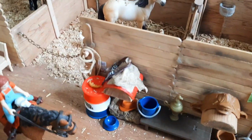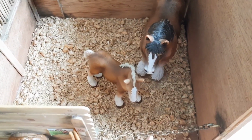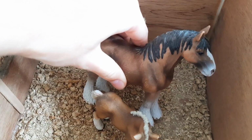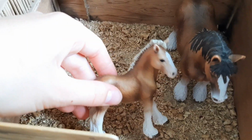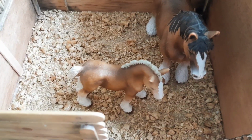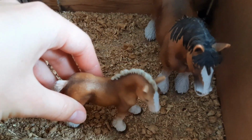But anyway, let's move to the last stall, which has my two Clydesdales in. So yeah, these two naturally have the biggest stall in the barn, as they are so huge. This guy in the corner is Fred, and he is my Clydesdale gelding. And then next to him is his little foal, who is called Snowy, and she is a Clydesdale also. Snowy I have just gotten second hand off of Vinted, and I absolutely adore her. I think she is so sweet.